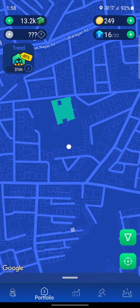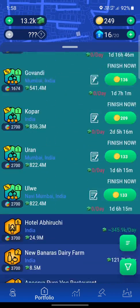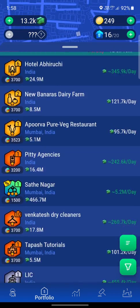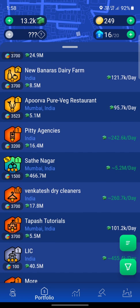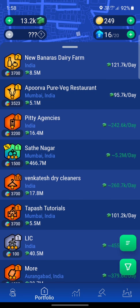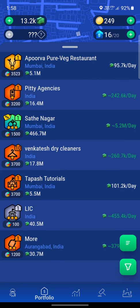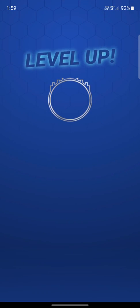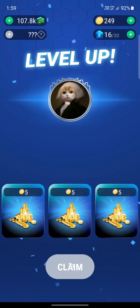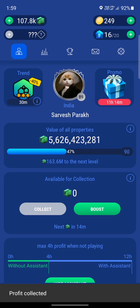But for now, I think we bought 7 of these neighborhoods, and we already own one, which is Sartinagar. So we have about 8 of these neighborhoods, and I think that's enough for now. I don't think it's really worth it to actually sell these 2 properties and buy a slot, especially because the value is just about 70 or 80 million, so it's not a big amount of money that we're going to make because of this. And we've leveled up, so now we're going to claim our coins.